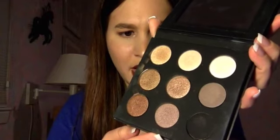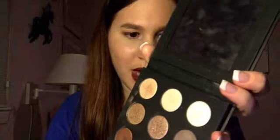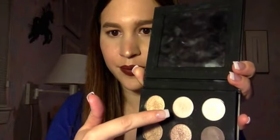And then I went in, these 2 shades are, what are these 2 shades called? I think I used these 2 right here. This one is called I554, and this one is called S102. And then on the brow bone, I went in with I514, this one right here.